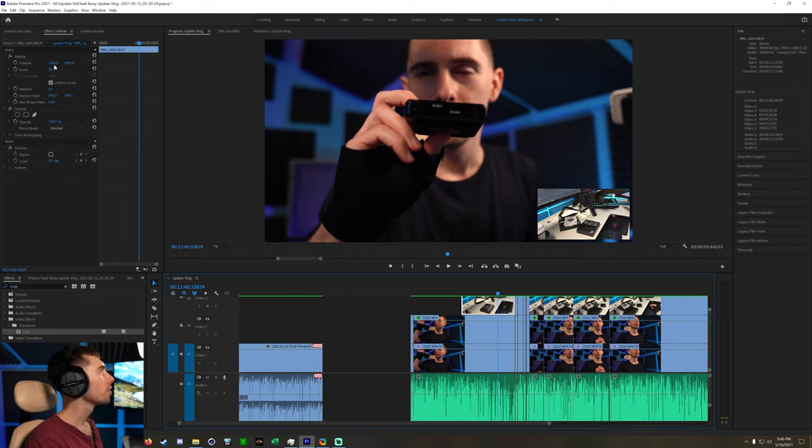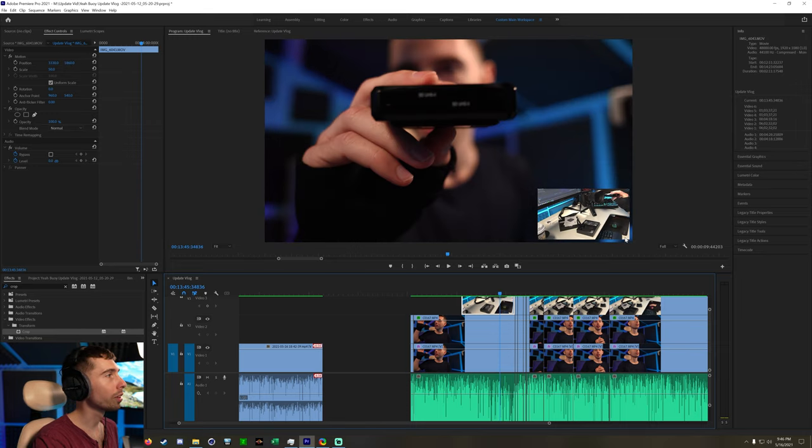The final balance for getting this in this corner pixel perfect ended up being when I had my iPhone video at 50% scale, with position 3,330 on the x-axis and 1,860 on the y-axis. So 3330, 1860. And that got it pixel perfect. There are 30 pixels between the edge of the video on both corners, from edge to edge. Okay.